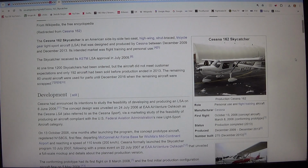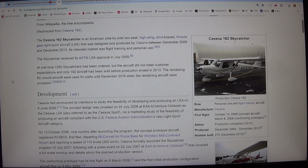At one time 1,200 Skycatchers had been ordered, but the aircraft did not meet customer expectations and only 192 aircraft had been sold before production ended in 2013. The remaining 80 unsold aircraft were used for parts until December 2016 when the remaining aircraft were scrapped.